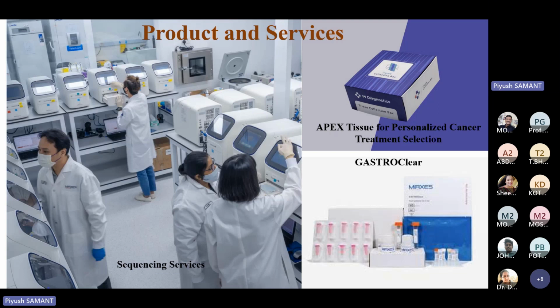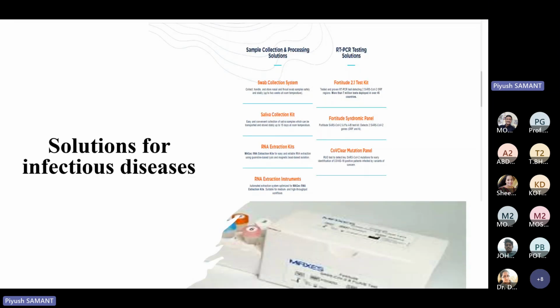Apart from these major services, we are also into solutions for infectious diseases. That includes swab collection, plasma collection, RNA extraction, and saliva collection kits. All these kits we manufacture, and we also manufacture the RNA extraction instrument. During COVID, we also generated the PCR kit, which in India we know by the name RT-PCR. We also produce rapid antigen kits, and we supplied many countries including India during COVID.